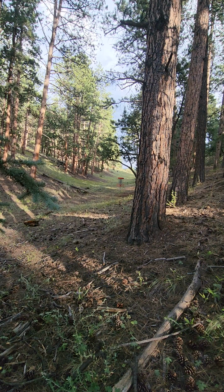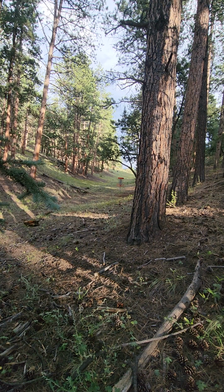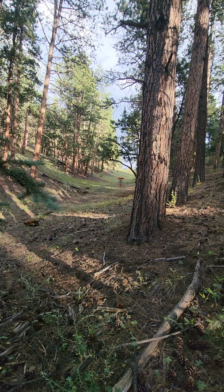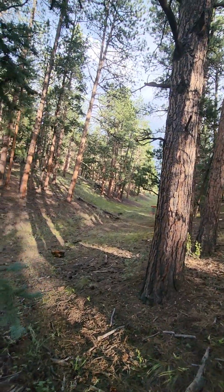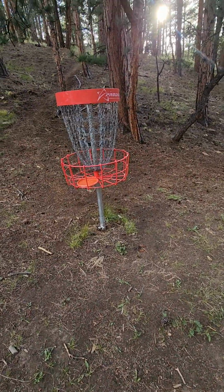The drive is really important on hole one. And that second shot, I couldn't see. You can see where the sun's coming through. It was in my eyes. Double bogey, hole one.